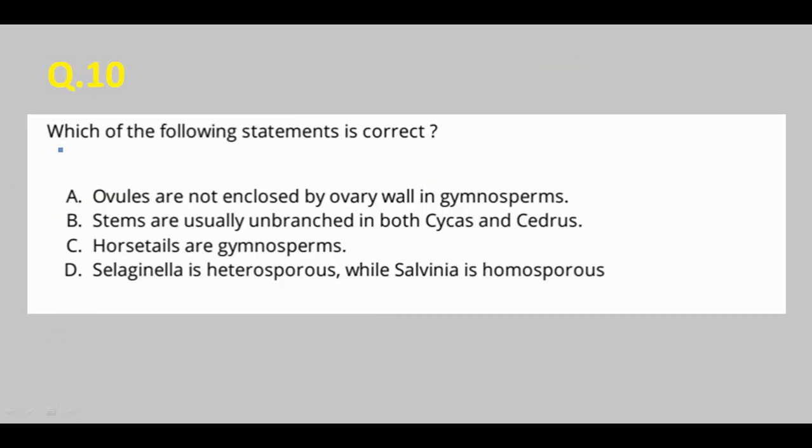Next question, question number 10. Which of the following statements is correct? Ovules are not enclosed by ovary walls in gymnosperms. Stems are generally unbranched in both Cycas and Cedrus. Hostales are gymnosperms. Selaginella is heterosporous while Salvinia is homosporous.